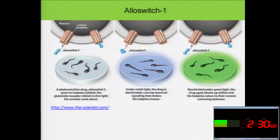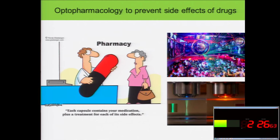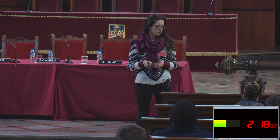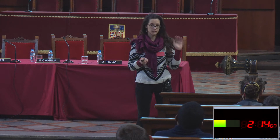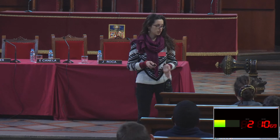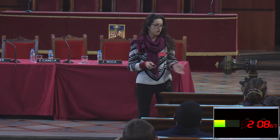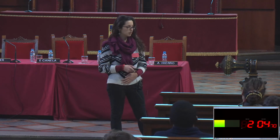So how can we combine these two things together? If we have a drug that can be activated with light, we can safely deliver it to the patient without side effects because it is inactive, and then we just activate it where we want and when we want in the patient without side effects. So this is what we developed in our lab.